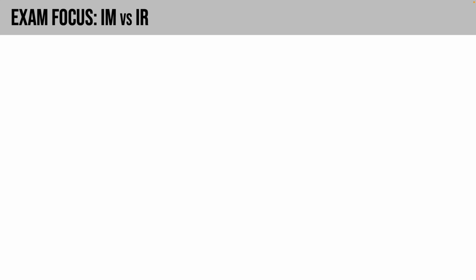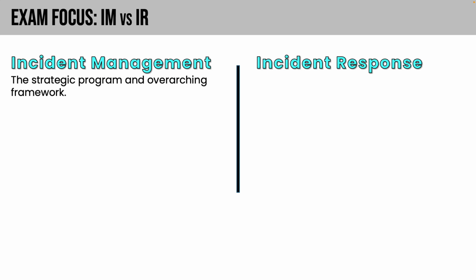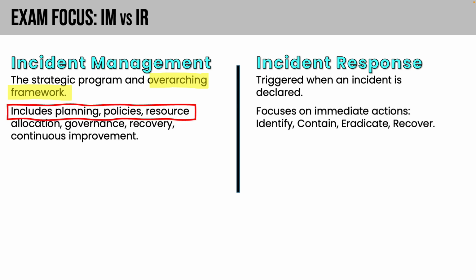So let's talk about the exam focus on incident management versus incident response, so how ISACA sees it. And I always try to cover these topics in the ISACA perspective so you're well aligned for the exam. Incident management is the strategic program and overarching framework for how we address incidents. Incident response is triggered when an incident is declared. So think of incident management as the high-level planning, policies, resource allocation, governance, recovery, and continuous improvement plans. Incident response focuses on immediate actions, identifying an incident, containing it, eradicating the source, and recovering the business.